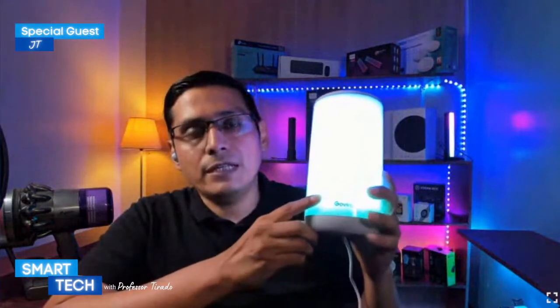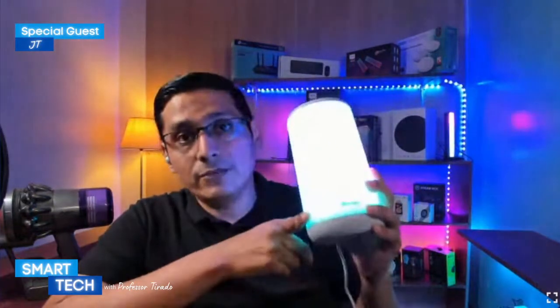Moving on, I have this nice Govee lamp right here. You can clearly see it. Just put it into the camera view. This Govee lamp is a Govee smart table lamp with over 900 ratings, 4.5 stars, and currently available for $59.99 with a coupon of savings of $10.